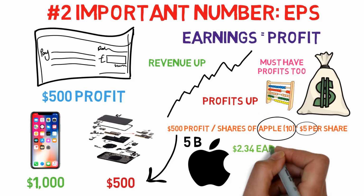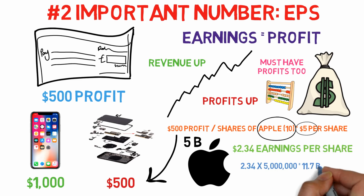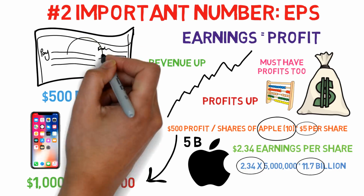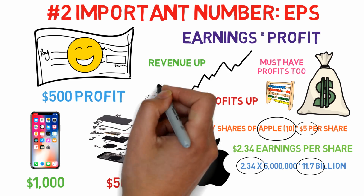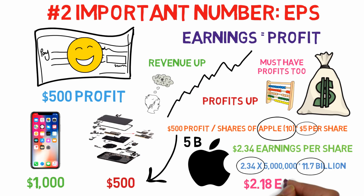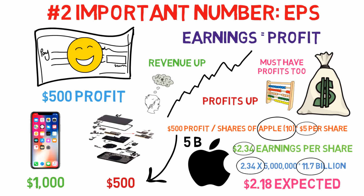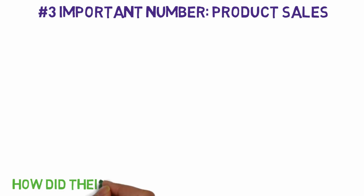Using their real earnings again, we see an EPS of $2.34, which doesn't seem like much profit, but that's per one share. 2.34 times 5 billion shares is $11.7 billion of profit for 3 months. This number still doesn't mean anything unless we compare it to what analysts expected. They were expecting only $2.18 per share, so Apple beat this number by 7%, a good sign. Those are the 2 most important numbers. Then we have something that's different for each stock.